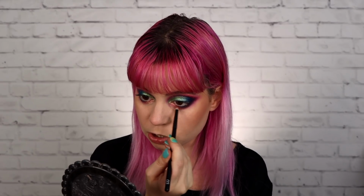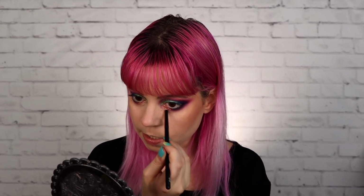So I've just kind of figured out what kind of brushes I like to use with formulas that can be a little bit tricky, and also just using a glitter primer and a sticky brush, like the sticky side of your brush to pick them up with, is going to be such a game changer. It took me such a long time to realize that, but that is the best way to get these kind of creamy shadows and sometimes the very sparkly shadows to really get on your eyes.